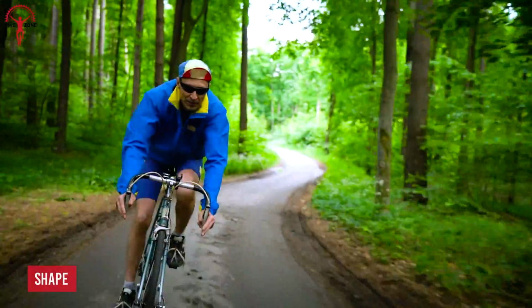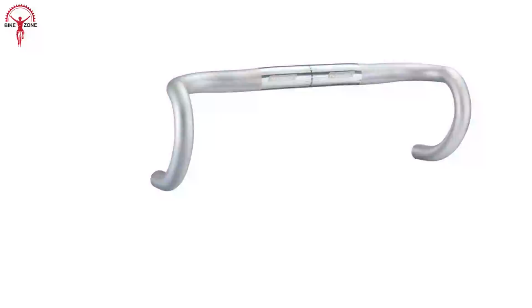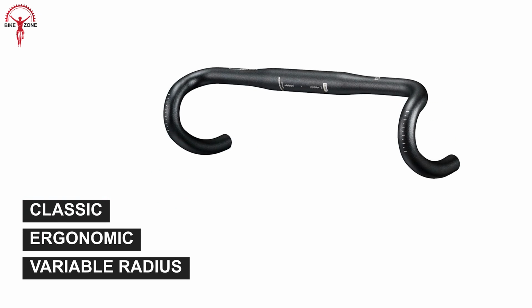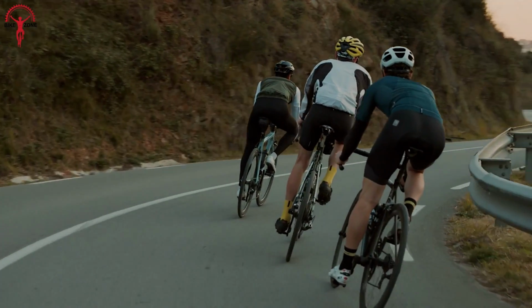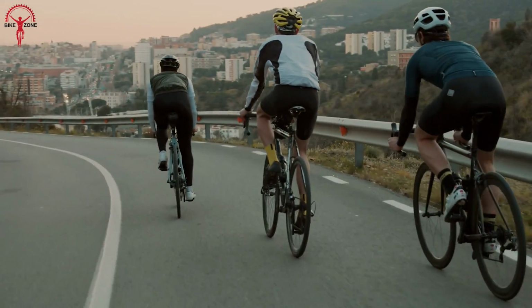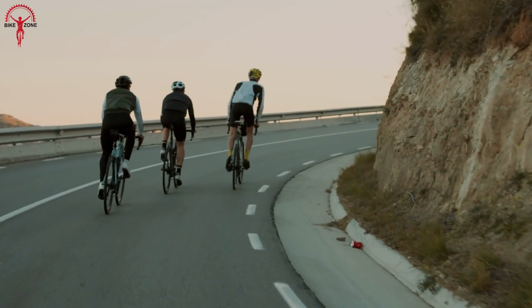Let's talk about the shape of the handlebar first. It usually comes in 3 main types: classic, ergonomic, and variable radius. The classic handlebar has been around since the birth of handlebars. Professional riders usually prefer it since it helps them lean and stretch out further due to deep and lengthy drops and reach, resulting in more incredible speed.